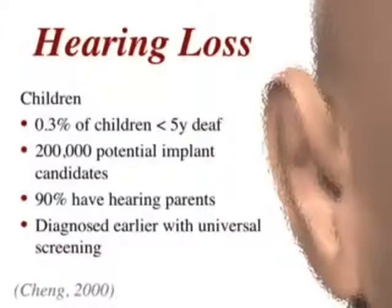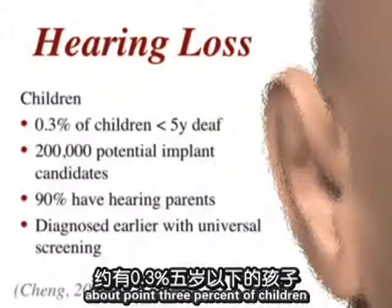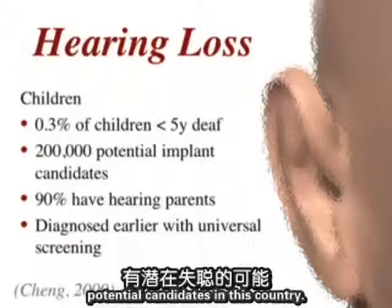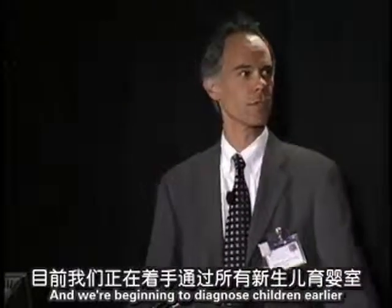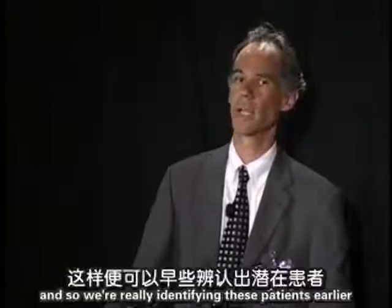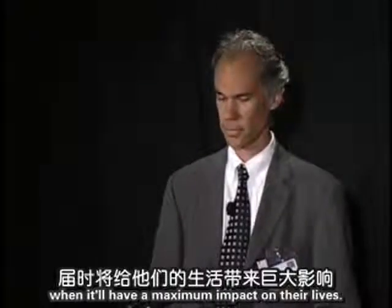In terms of the pediatric population, about 0.3% of children under 5 years of age are deaf, and there are probably about 200,000 potential candidates in this country. And we're beginning to diagnose children earlier with hearing loss with universal screening in all newborn nurseries. And so we're really identifying these patients earlier and can bring this technology to them when it'll have a maximum impact on their lives.